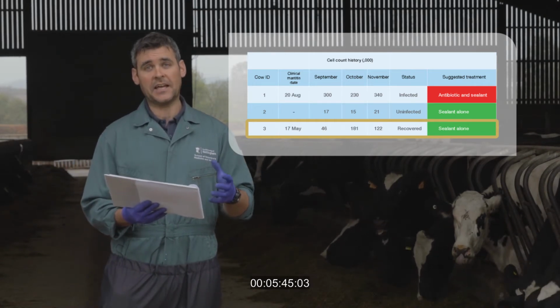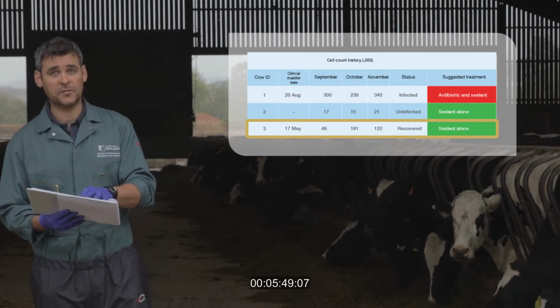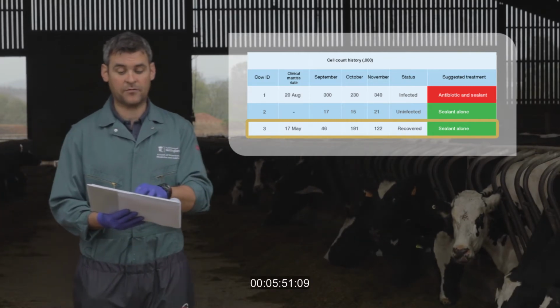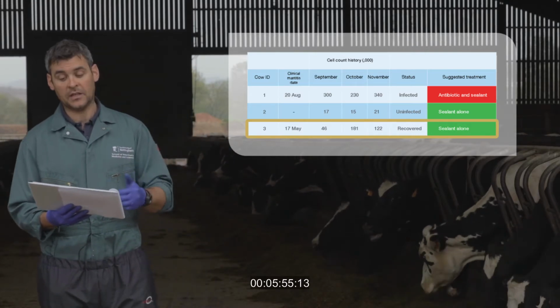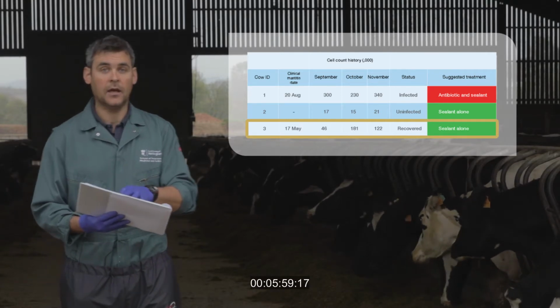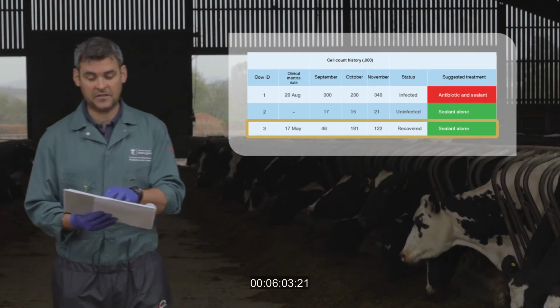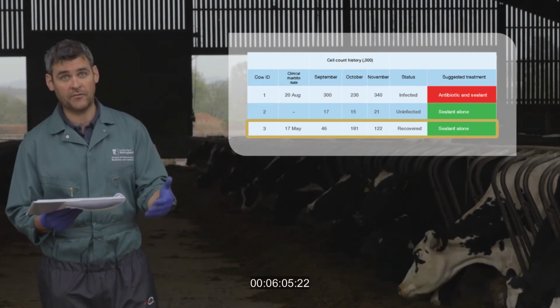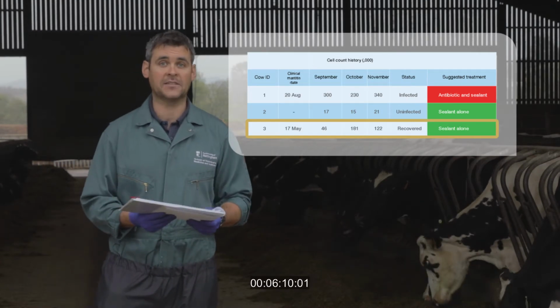So we're actually saying that this cow is very likely to be recovered. She's had mastitis, but quite a long time ago now. She's had 3 somatic cell counts below 200,000 cells per mil. Given this herd's excellent control of cell count, I'd be quite happy to have this cow receiving internal teat sealant alone, and actually this cow to be considered as recovered and therefore likely to be uninfected and not requiring antibiotic.